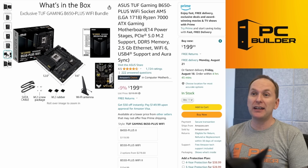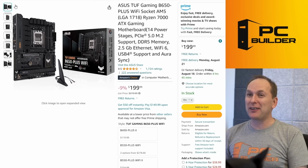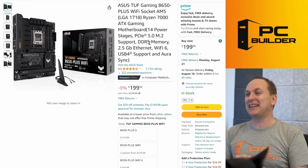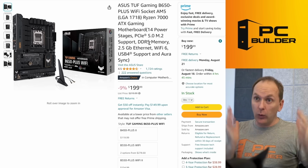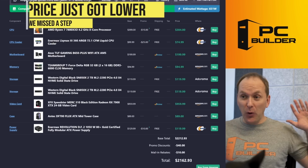Got pretty good rear panel connectivity, and it has BIOS flashback on it. ASUS did not make that mistake again. $199, so actually not even that much more than that older Z690 board. And actually, I was going through it here again.